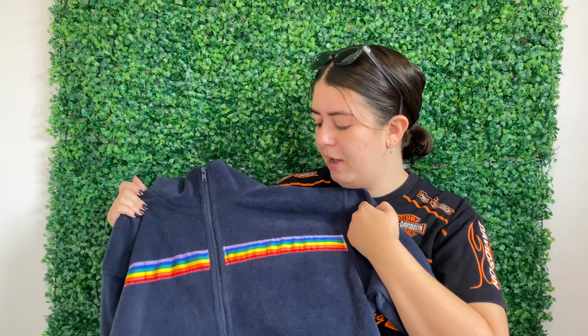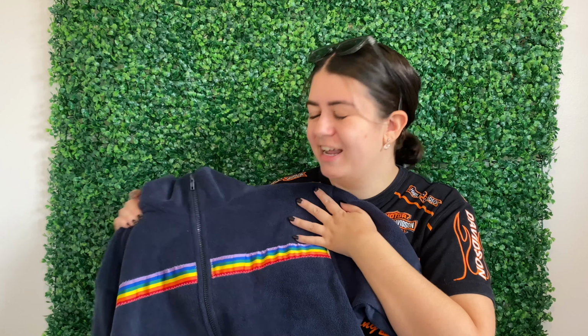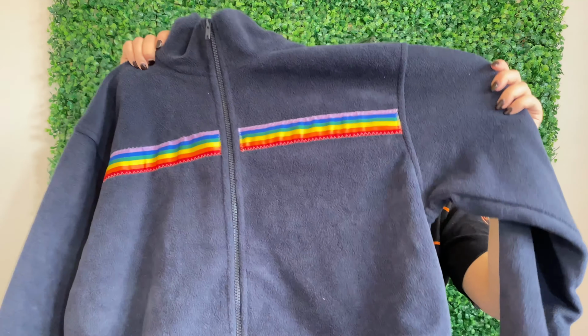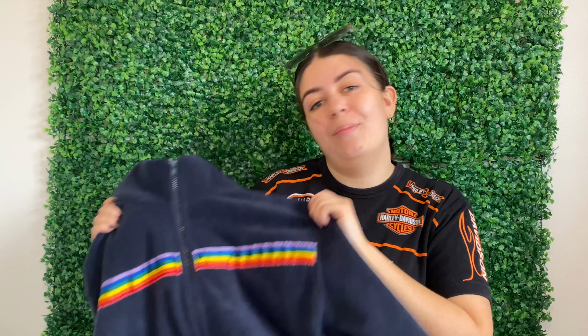I don't know if she does rock a fleece, but I thought this was super cute and I couldn't pass it up. This will probably be a little bit oversized on her, and I think that's how you want a fleece because she can be nice and cozy. So I'm not going to try this one on as it is for her, but I thought this was super cute. And for £6, I thought this is a cute little gift as a little going away present, and hopefully it will keep her warm in France.